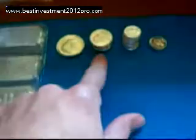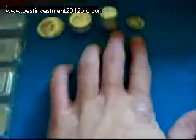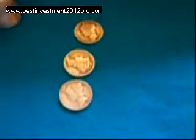These Kennedy halves, quarters. That's $2 face of quarters, $2 face of dimes in these two stacks. These are Mercury dimes, 90% silver. I got them because they're unique. I just wanted a couple of them.